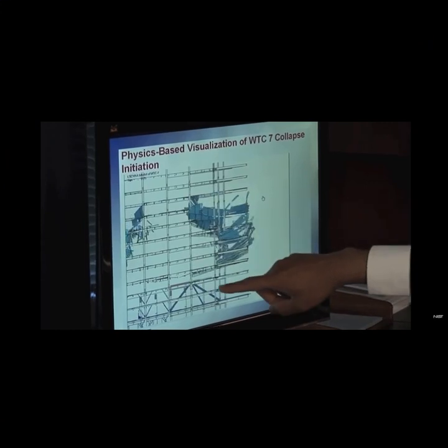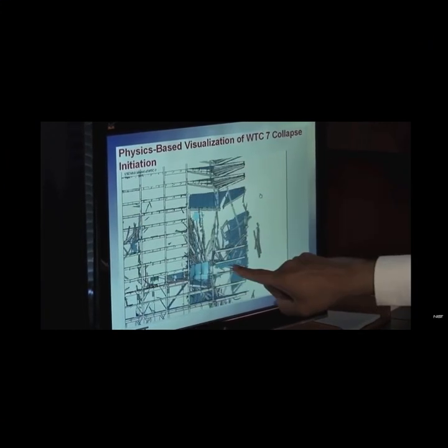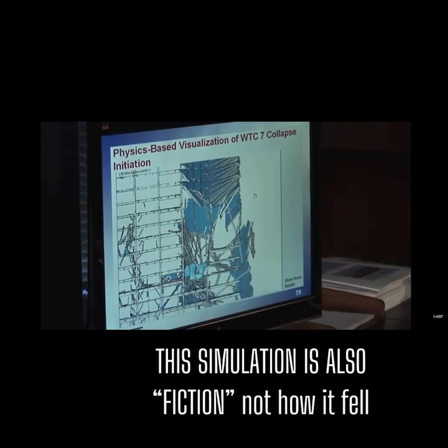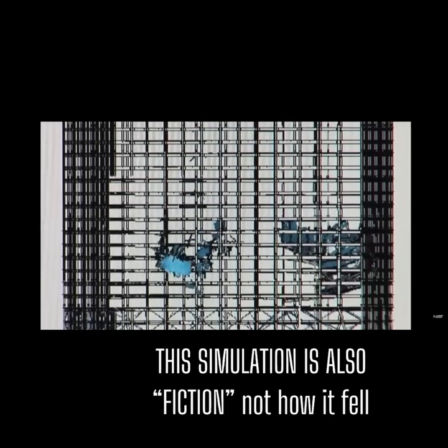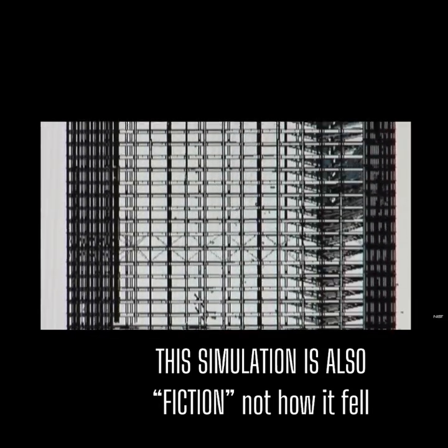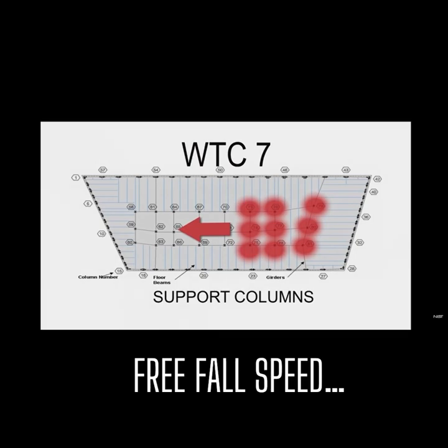The floor is failing. Here, and eventually this column 79 is going to buckle. It fails, and then the entire vertical progression takes place. The buckled column caused additional collapsed floors and falling debris that removed support from adjacent interior columns. A chain reaction then caused other interior columns to fail in quick succession. The outside shell of the building fell.